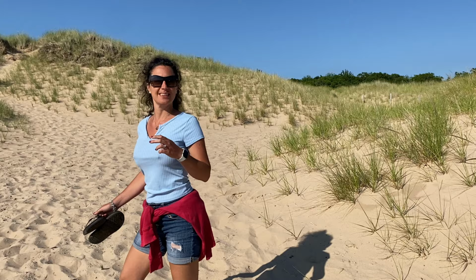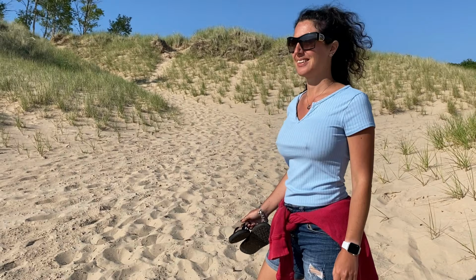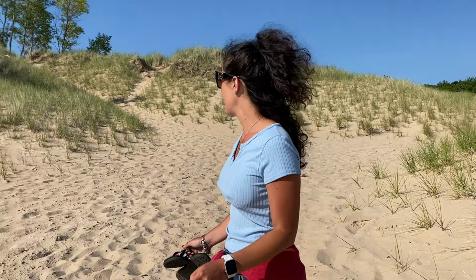Everybody talks about the Sleeping Bear Dunes, but we've got more dunes right here in Ludington. It's pretty awesome. Yeah. There is just tons of beautiful dunes here. Yeah, and because we haven't had enough, we are ready to climb another one. Let's climb another one.